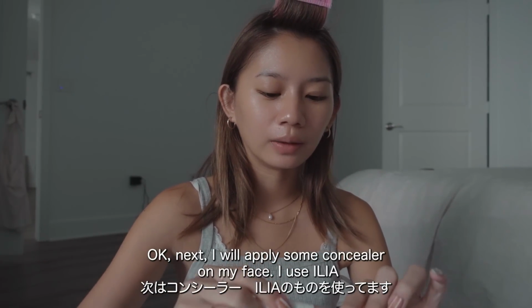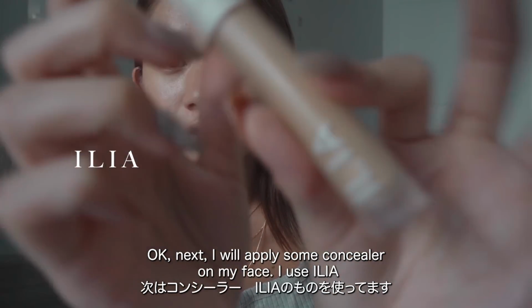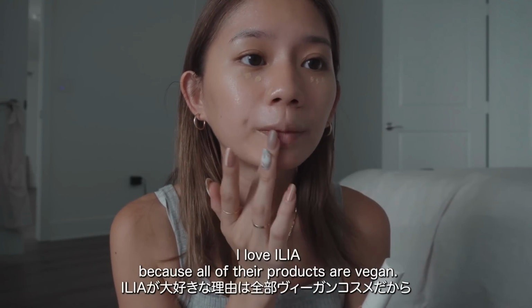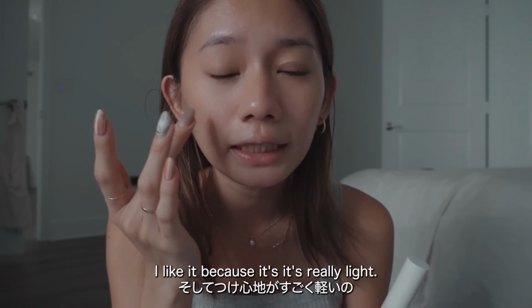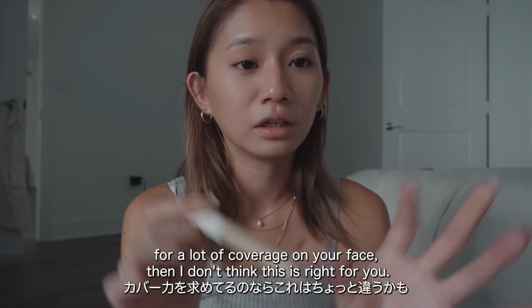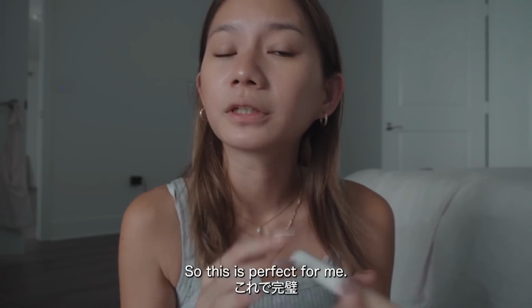Okay, next I will apply some concealer on my face. I use Ilia. I love Ilia because all of their products are vegan. I like it because it's really light, but if you're looking for a lot of coverage on your face, then I don't think this is right for you. I'm not looking for that much coverage, so this is perfect for me.